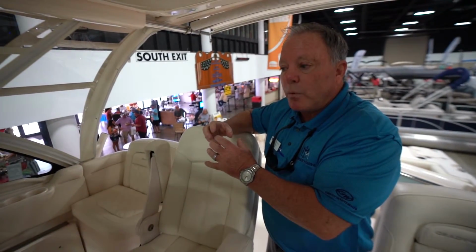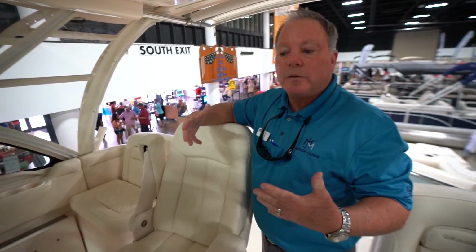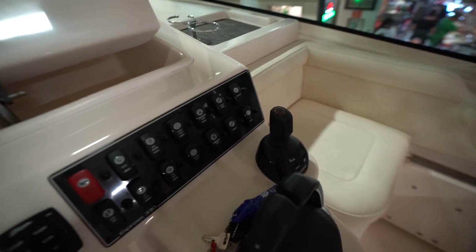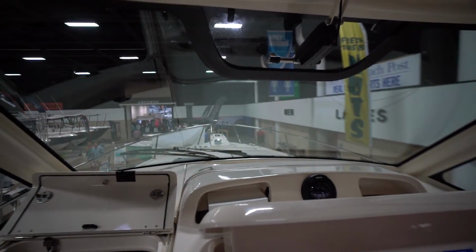It does have Set Point, so instead of anchoring, you just press Set Point and the boat will actually position itself. Nice. We also have a bow thruster too, so it makes life a lot easier to run. Just about anybody, if they hadn't owned a boat before, within 20 minutes, these 2 features, the Helm Master and the bow thruster, make the boat real easy to operate in almost any type of condition.